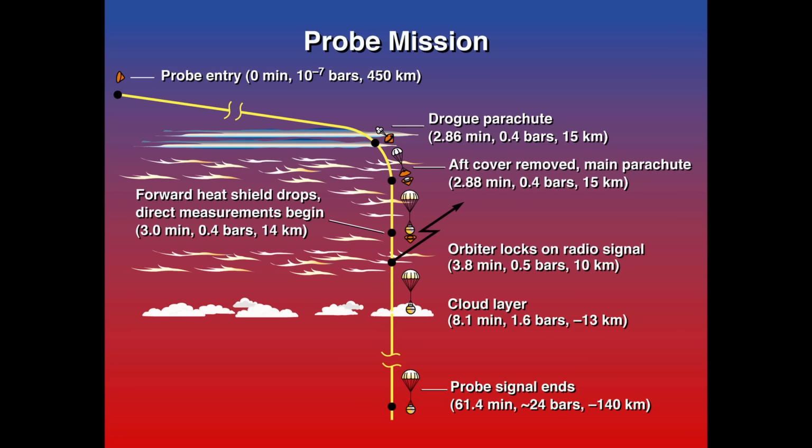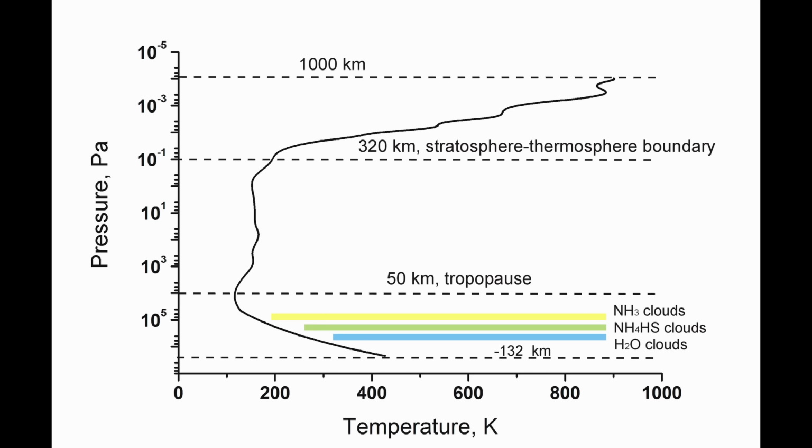Well, the arbitrary 0 point that they chose was where the atmospheric pressure reached 1 atmosphere, the same as the planet Earth. For much of the descent, there's going to be no contact with the probe because, of course, it can't beam radio transmissions out through the plasma sheath that it's generating as it descends through the atmosphere.